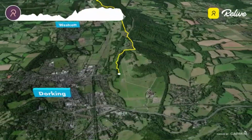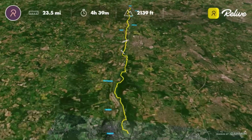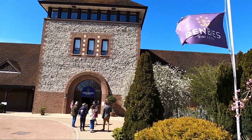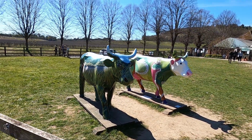So 37.8 kilometers in 4 hours and 40 minutes. But the last half of that, as you saw, was a real struggle. I'm just waiting for my lift now, but don't go away. In a few seconds, I will be back to tell you about the rest of the week.